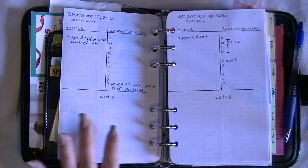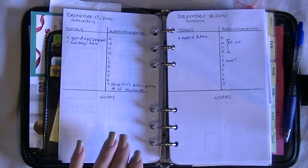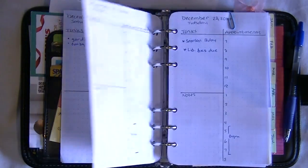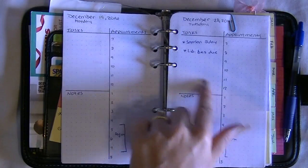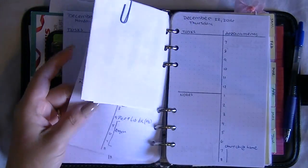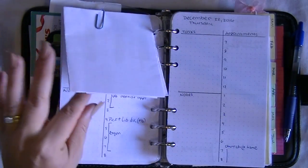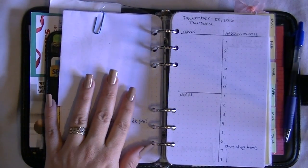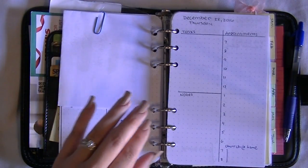On the weekends I'll probably journal a little bit more and write down what we did with the kids that day or whatnot. So this just continues every day. I already have a couple things planned in there. Here I have a dentist appointment, so I have an important document that I need to take with me to remind me to speak to the dentist about that.